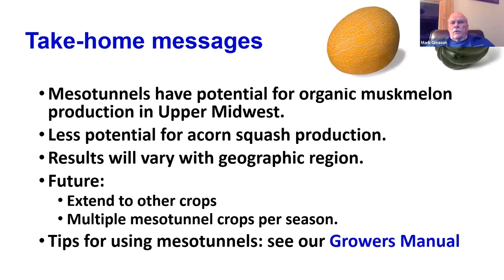So, take home messages from these experimental trials at Iowa State University. We think that mesotunnels have really good potential for organic muskmelon production in the upper Midwest. We're still working on the economics there, but it looks promising. I think there's less potential for acorn squash production in terms of value per acre.